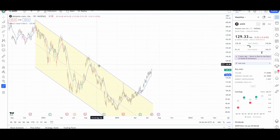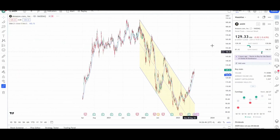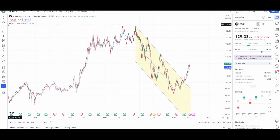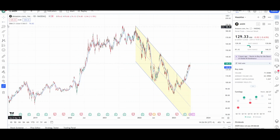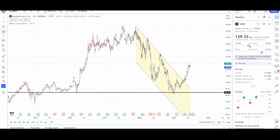Then price broke outside of this channel because it retested the 2020 lows. So if that was the low of 2020, it could be the low of 2023. So I'll mark that with a horizontal line. Again, this was a very strong support. It was the low of 2020 where prices crashed down to.